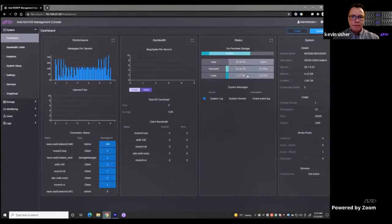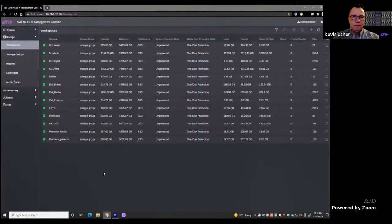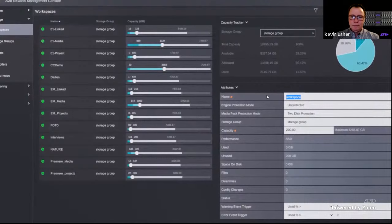But to make it really simple, I'm just going to go here and go into storages. And what we're going to do is create a workspace for this project today. A workspace is basically a mount point that will mount on the different computers, and everyone will have access to it. As you can see right now, I have several already on the system, but I'm going to create a brand new one. We're going to call this Setzer.